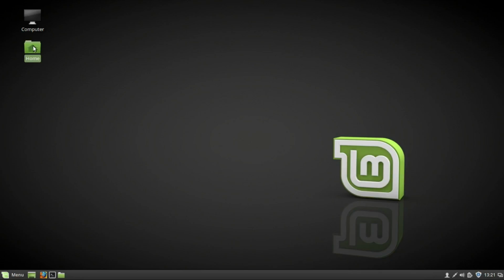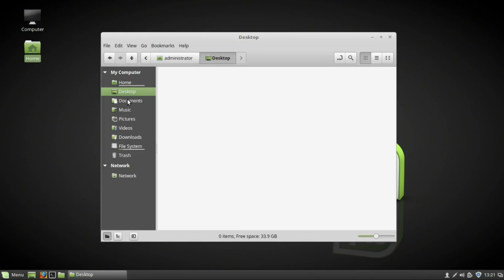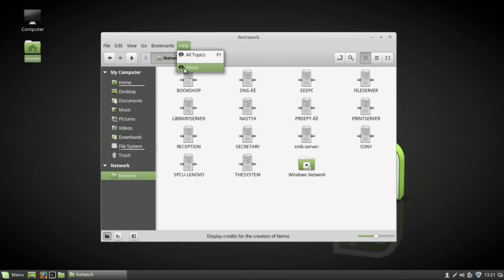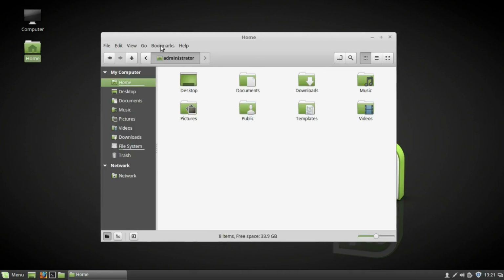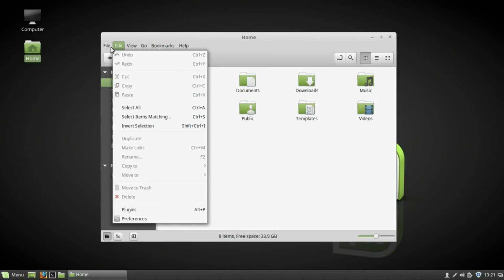So let's look at our file system. As you can see, it's the normal Linux Mint file system. This is a new install with adjustments for the video. It's basically nothing except also the rest of the network, 3.22. It picked up the rest of the network very easily, which is always nice. You can play around if you're not familiar with it.